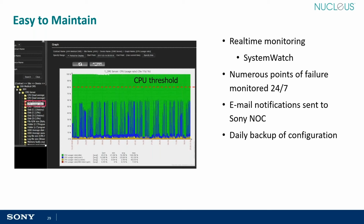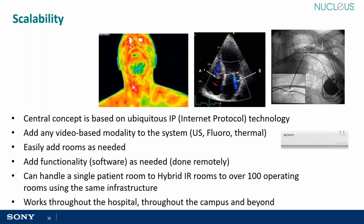Just to touch upon scalability: it's very easy to scale up. If you want to add a room, you would just add one of our NUCLEUS boxes, a transmitter or a receiver. If you want to add more functionality or many more rooms, you might have to add another server. But again, that doesn't mean going into the patient room. It just means going into the data center and adding a second or third or fourth server.